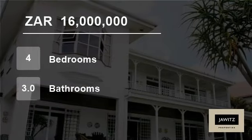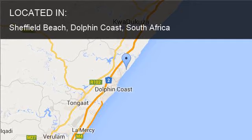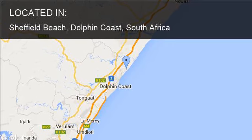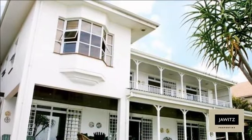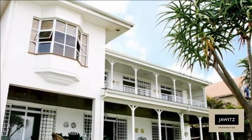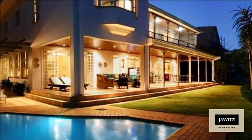Welcome to this four-bedroom house for sale in Sheffield Beach, Dolphin Coast, South Africa for 16 million rand. Oozing charm and character, this spacious family home takes full advantage of the beautiful setting. Situated on the beach with ocean views that will leave you breathless.